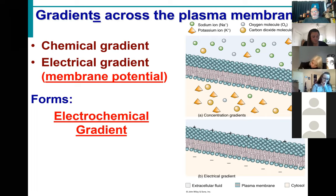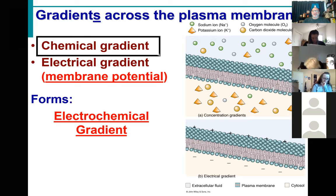All right, so as you notice, most things move down their concentration gradient. The chemical gradient, the concentration gradient in general for all ions tends to be greater. So they tend to move down their concentration gradients. And so that's what we focus on. But when we get to the nervous system, we'll see that, like everything, it's a little more complicated than that.